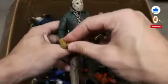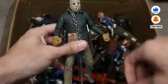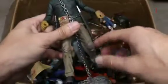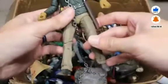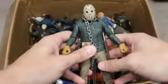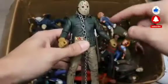But I really enjoy this design of Jason. I always love the yellow gloves. I always thought that it broke up the contrast, especially with this belt going on and his utility weapons all going around, so I always like this version of Jason. I think it's one of the better looking versions, so I really enjoy this figure.